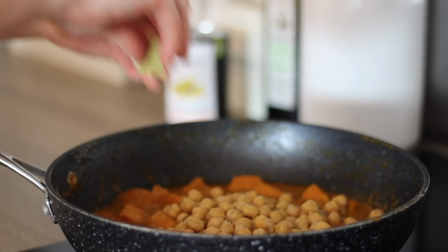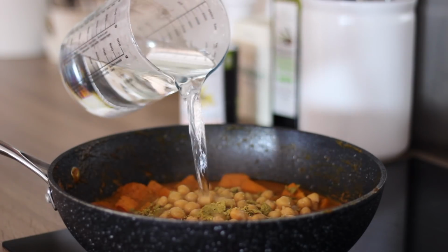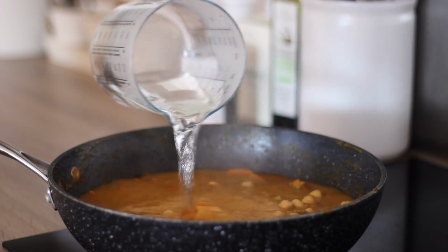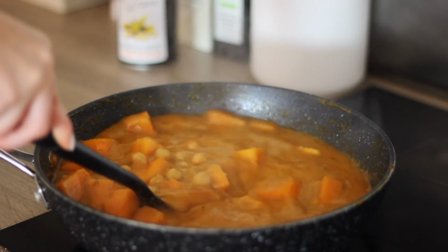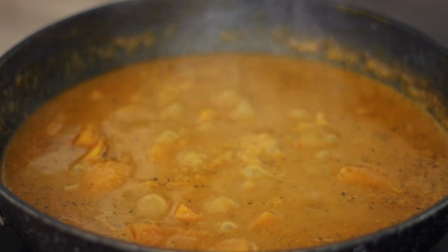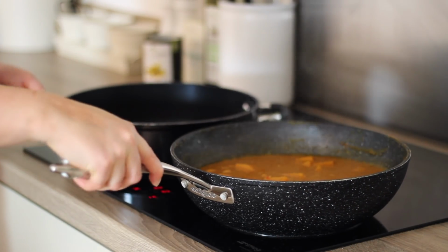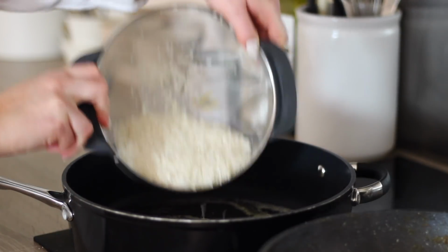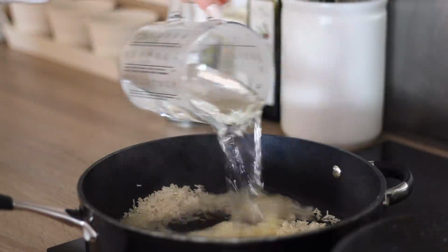I also crumbled in a vegetable stock cube and then poured in 400 millilitres of boiling water. I completely forgot this time, but I also usually add in 2 lime leaves at this point, but that will be in the full written recipe. I gave that a good stir around and then increased the heat to let it bubble away gently, which reduces the sauce right down into a nice thick liquid. I just scooted that over to put on my rice.